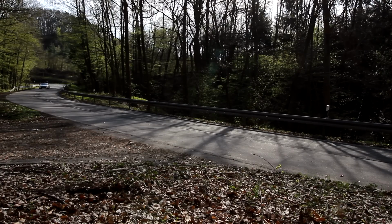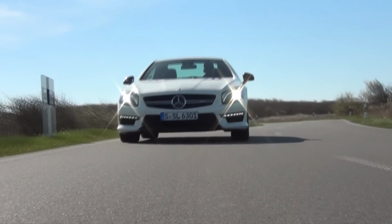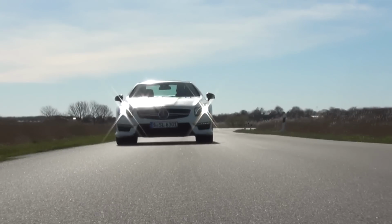The mechanical grip is actually pretty good accelerating out of second gear corners, and from what I've heard from my colleagues who do this testing stuff for a living, this car will give a BMW M6 a proper kick into its kidneys on the racetrack. And I have to say, yeah, to me it really feels like that too.